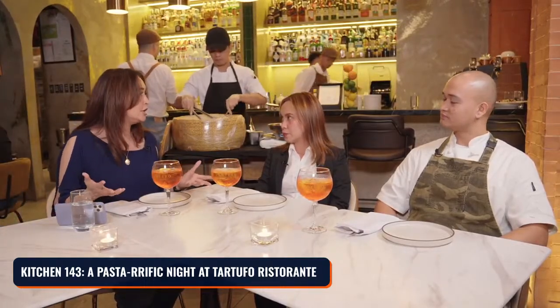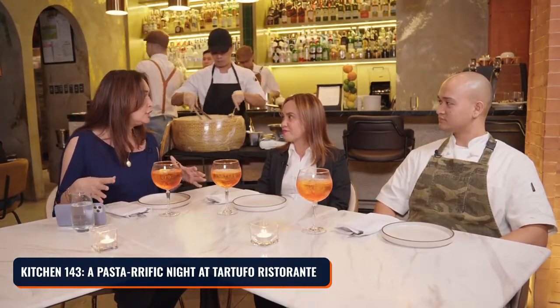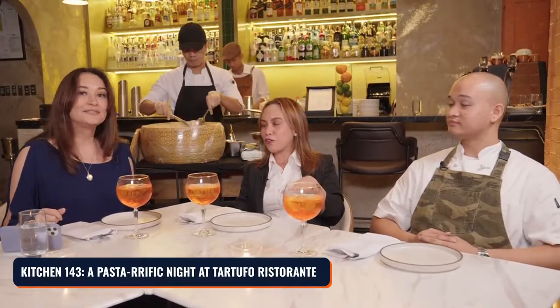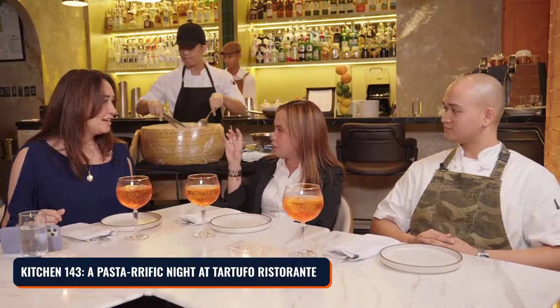But tell us about the interiors. Let's start with the interiors because it very much does not feel like we're in BGC or in Manila. For Tartufo's interior design, it's obviously inspired from Italy. They're very basic things like the rustic woods, the bricks that are open there, and the concrete as well, which we just put a bit of gold paint on to level up the design. It feels warm, earthy, but also industrial, just a little bit, right?